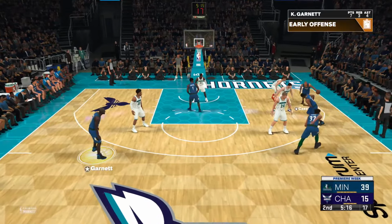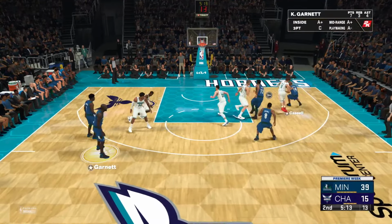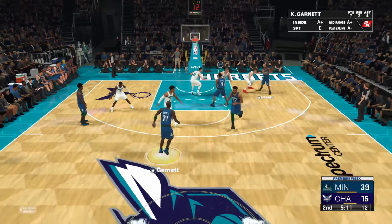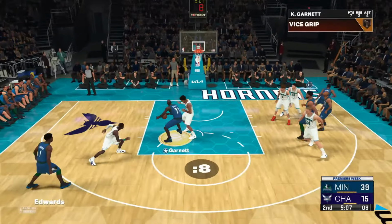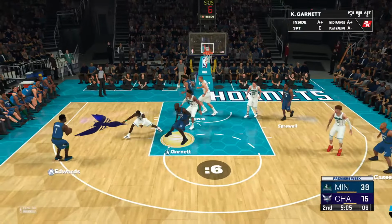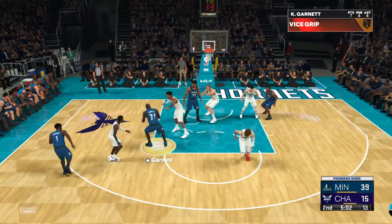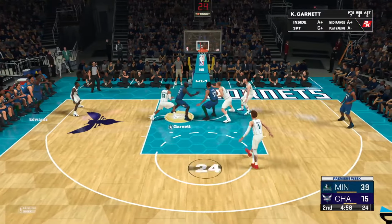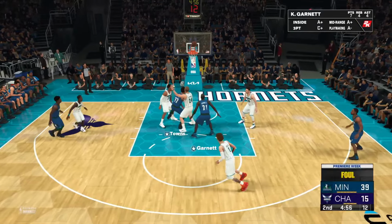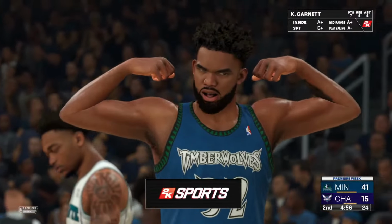Here's Cassell. Outside, Towns. Edwards passes to Garnett. Garnett is doubled. Near the three-point line, it's Edwards. And they get it back. Garnett kicks to Edwards. They get it back. And the bucket is good. Three-point play chance here for him. And this has been his first personal foul.